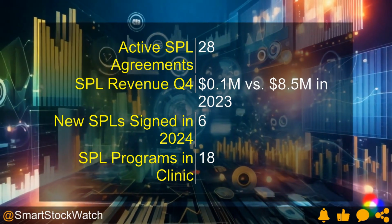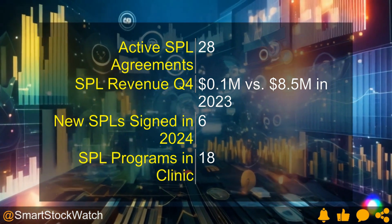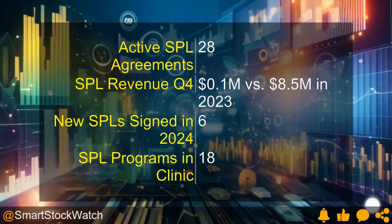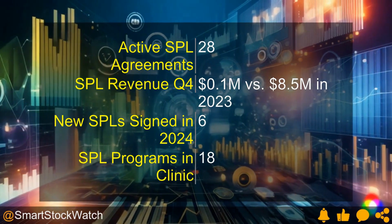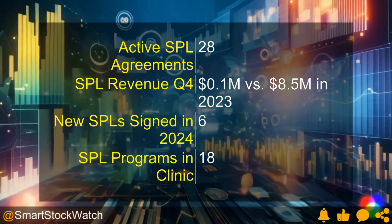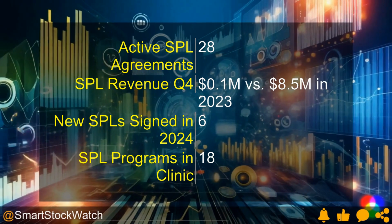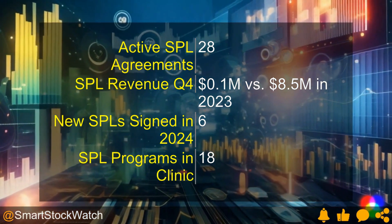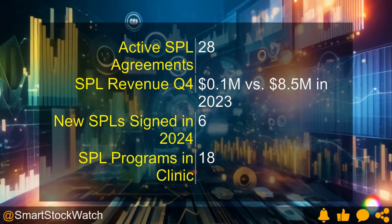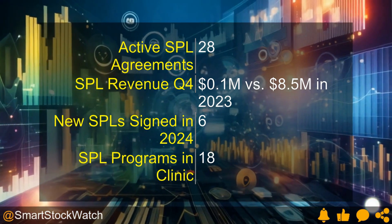The SPL program is indeed pivotal. While SPL-related revenue dropped significantly to $0.1 million this quarter, the number of active agreements and programs in the clinic is a positive sign. They signed 6 new SPLs in 2024, which indicates strong future potential. The SPL program is a long-term play, and its success will depend on the progression of these programs through clinical trials. So it's more about future growth than immediate revenue.